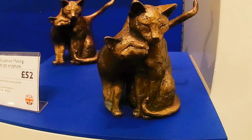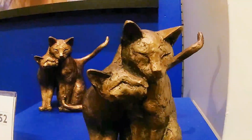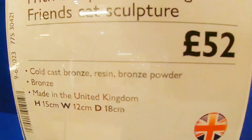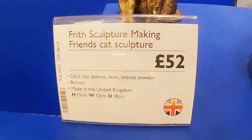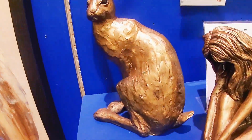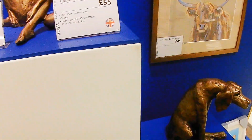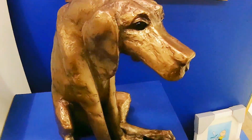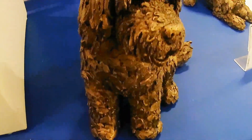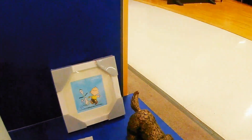Look what I've just found. How sweet is this? Two little cats. £52. Some other little bits here. This is so cute, guys. Look at this one down here. Oh, hello, Ducky. £90. Okay, then.